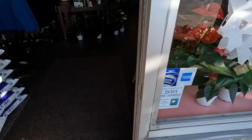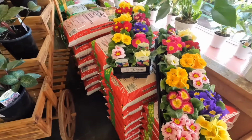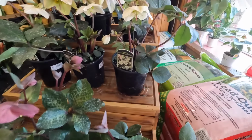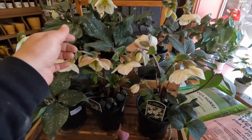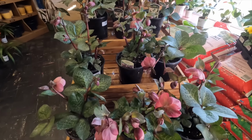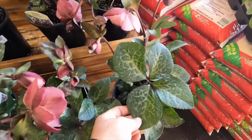Oh, we did pop a few things right inside the front door here. So we brought a couple of flats of mixed primrose and some more Hellebores right here. So this is an Ice and Roses White. Huge white flowers on this one. Nice big bold leaves. And then this one is Penny's Pink. So beautiful pink with a variegated leaf right here.